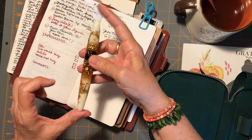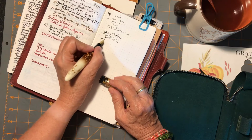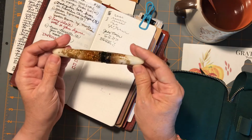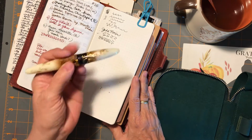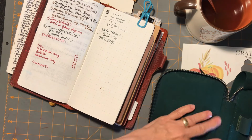I typically prefer the flat ends, but I asked my husband, I think he got this for me as a gift early on in my pen journey, which is not that long ago, but I was drawn to the color and the fact that it glows in the dark. So I wouldn't probably pick this shape in the future, but I do like writing with this pen, and I think it's a really unique and pretty pen. So it's fun to reach for that.